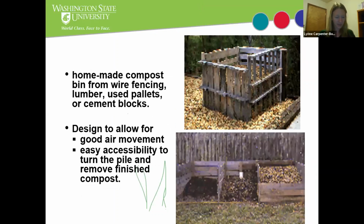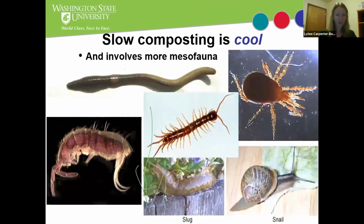Okay, yeah, so just to move on a little bit, there are lots of different ways that you can build bins to help to insulate the compost. I really recommend that you do make a structure that's still easy to access, so that you are encouraged to go through that material once in a while, mix it up, check the moisture. So again, most home composting is going to be a cool process, and some evidence of that is that you'll see more meso and macroorganisms. You'll have worms, centipedes, mites. Those are an indication that it's not super hot in that material.